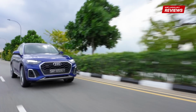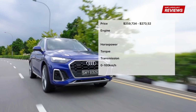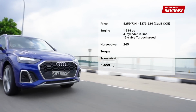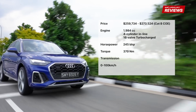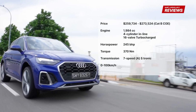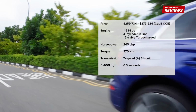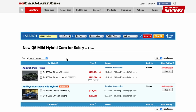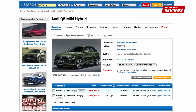The Audi Q5 Mild Hybrid is priced from $260,000 to $274,000. The 2-litre turbocharged engine produces 245 brake horsepower and 370 Nm of torque. The 7-speed transmission brings the car from 0 to 100 km/h in 6.3 seconds. For more details on the Audi Q5 Mild Hybrid or any other car, head on to sgCarMart.com to help you make the smart choice on your next car.